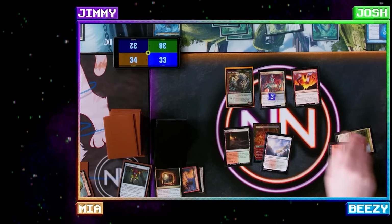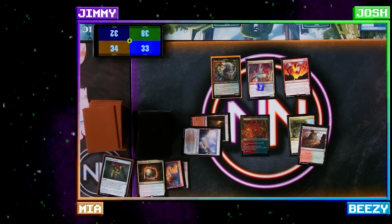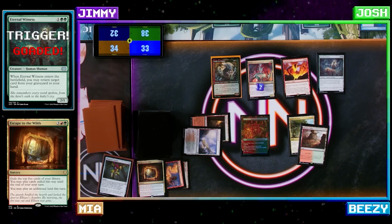Oh, that was it, huh? Yeah. I will untap and draw. Not that impactful, I see. All right, I'm gonna tap green. I'm gonna play Eternal Witness. Okay. When it enters the battlefield, I wanna return this Escape to the Wilds and dig for answers.